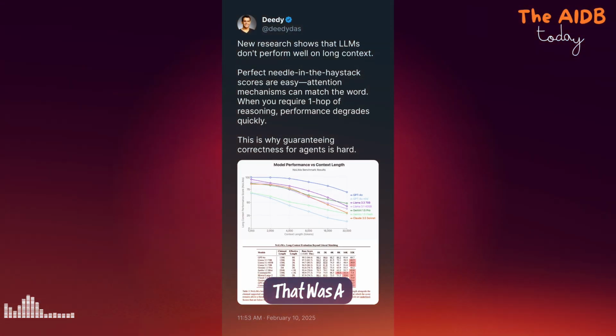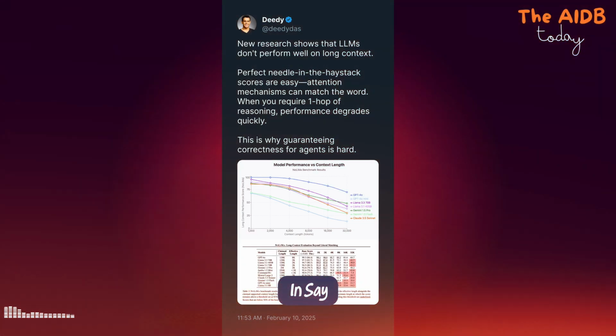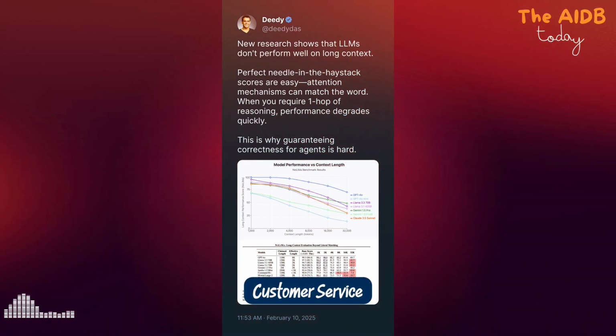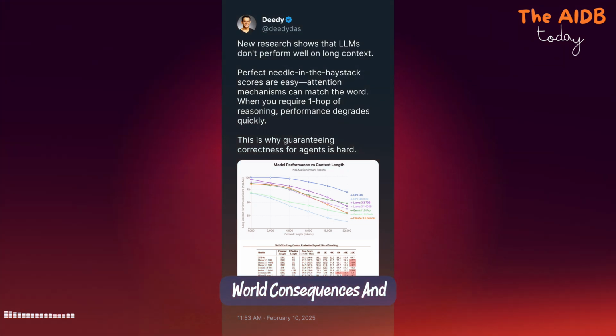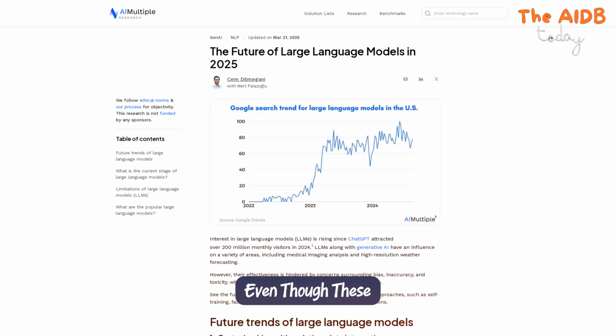Oh, yeah, that was a mess. It was. And it really shows how even a small mistake in, say, customer service can have real-world consequences and damage trust. It's a reminder that even though these LLMs can be incredibly helpful, they're not infallible. Right. They need supervision, especially when they're interacting directly with people.